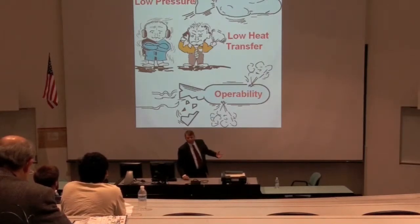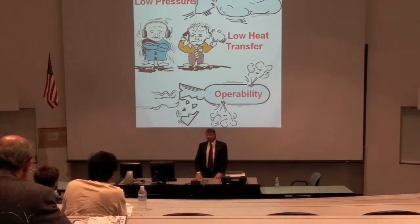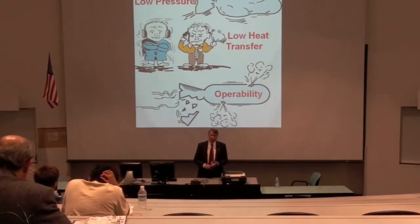And one is low pressure. A vehicle flying in space is in a near perfect vacuum, and so that's a significant impact to the vehicle in terms of how it performs versus a ground test. Low heat transfer issues: things that are cold get colder, things that are hot get hotter. You need to be testing under those kinds of environments. And at the end of the day, you're looking for structural integrity.